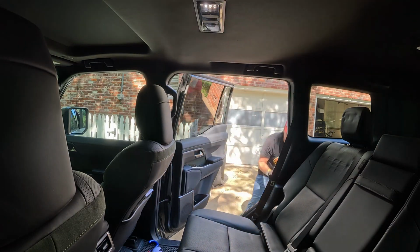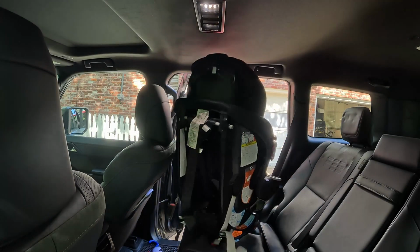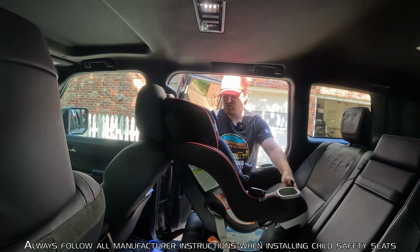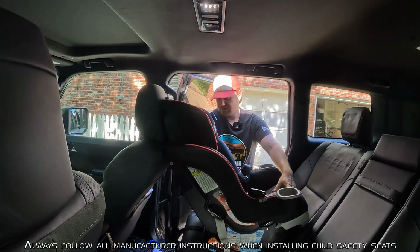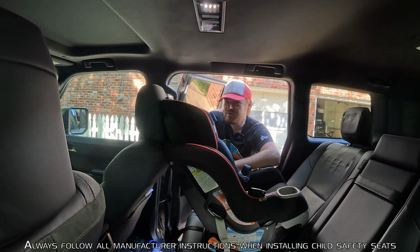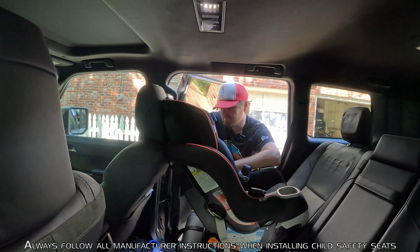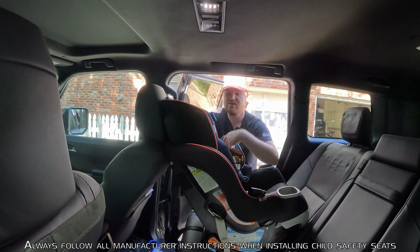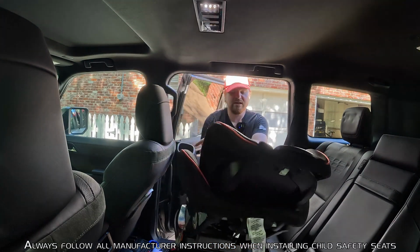But we will bring in Tucker's Graco Extend Fit child safety seat. This is the same one he used when he was rearward facing, and you can see it does snug down quite nicely, right about where I was sitting for the entirety of the video so far. So no real motion up there. You know that the front seat space is still good. Again, the very boxy design of this vehicle really lends to a very good interior space.